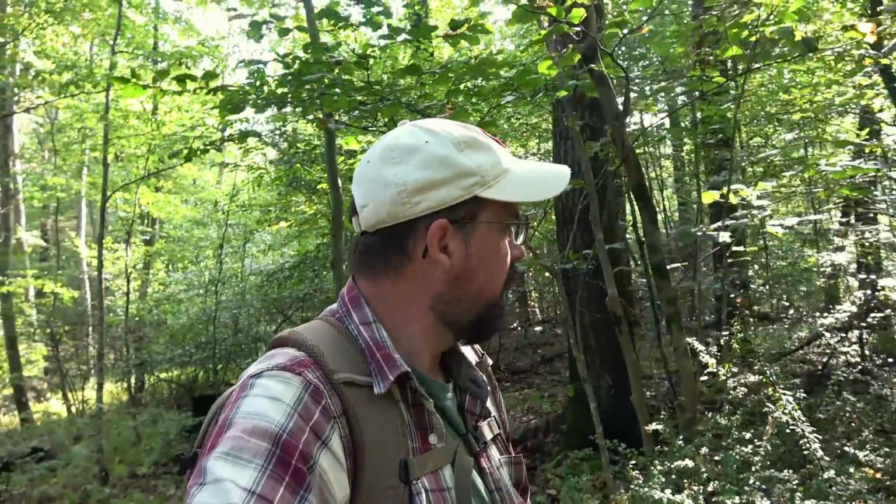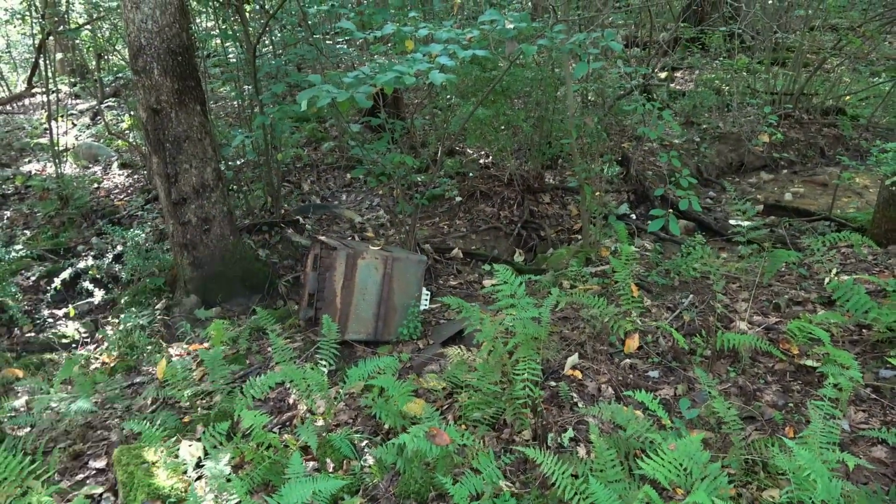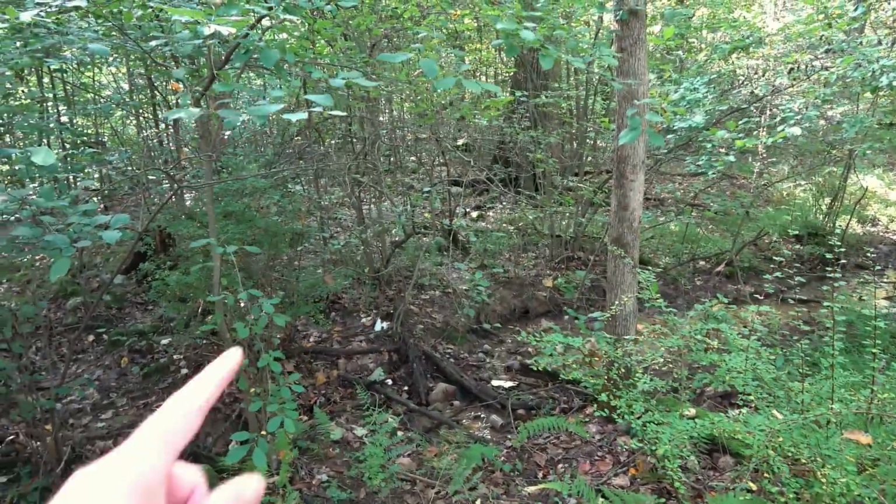Yeah, like I said, the lady said there used to be cars down here. Oh, I'm starting to see a lot more stuff over here. So yeah, it's just a blast to the past, kind of. I kind of like looking through them. You never know what you'll find. Yeah, lots more metal pieces. Looks like some kind of appliance there. See some old tea kettles.